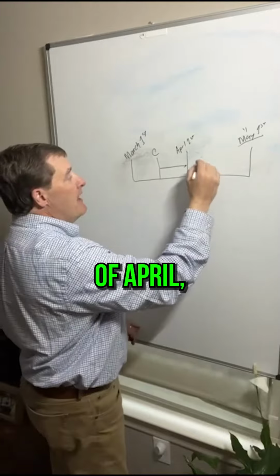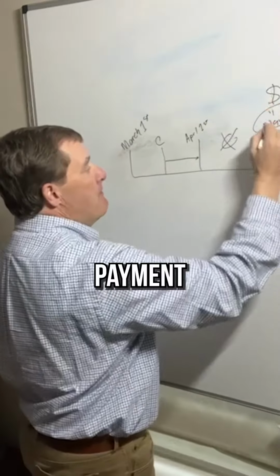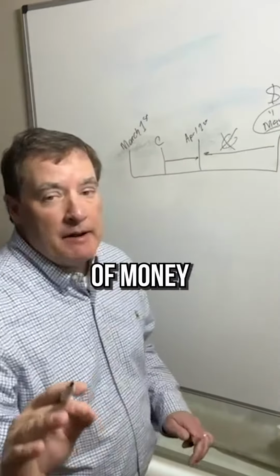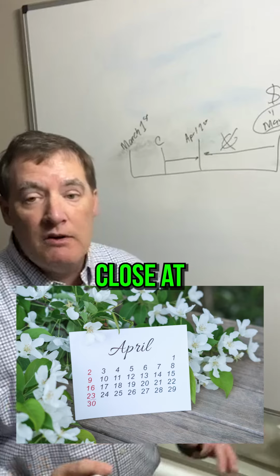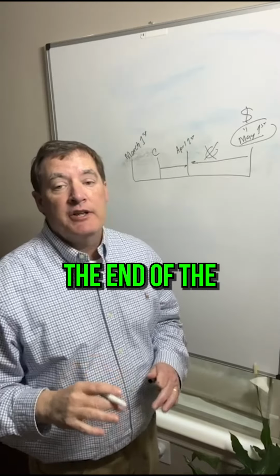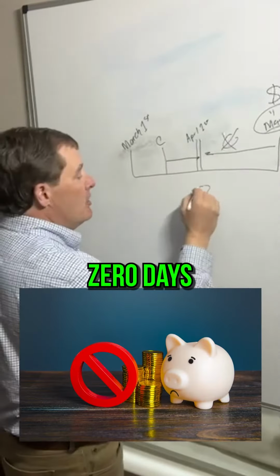And then for the month of April, your mortgage payment is zero. Your first payment is due May the 1st, and that payment includes all the interest for the month of April. So to reduce the amount of money due at closing, very simple: close at the very end of the month. If you ever talk to a closing attorney's office, they're going to tell you the end of the month is very busy, because if you close on the last day of the month, you pay 0 days of interest.